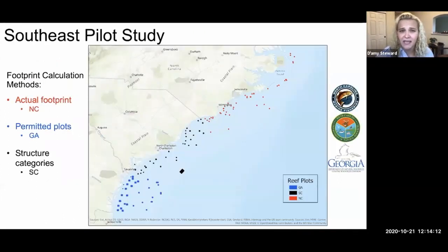This project initially began 2 years ago as my senior thesis at Duke University, where we were looking at the Southeast. Recently, we made the decision to expand to the entire United States. Today, I'm going to present the Southeast as a pilot study.